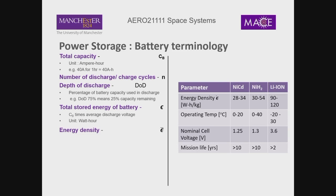If we're looking at different battery technologies, how can we compare one to another to be able to say, well, that's got a much higher energy density, so actually I can fit more of those batteries in for a given mass or volume. So that's the stored energy per unit mass. And that's watt hours per kilogram.